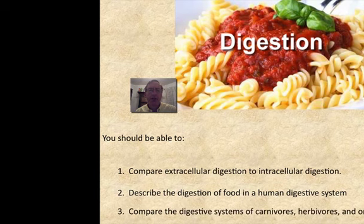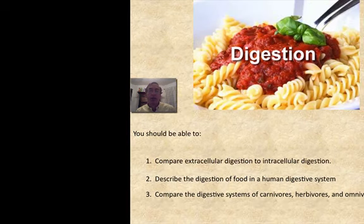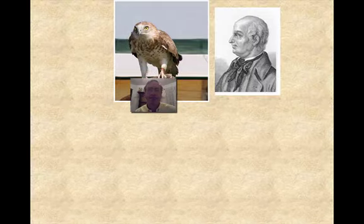And finally, be able to do a lot of comparison. AP is quite a bit about comparing different organisms to one another, and we'll certainly be looking at the difference between the diet an animal primarily follows and what sort of adaptations the digestive system will have in order for the animal to be able to eat that diet.